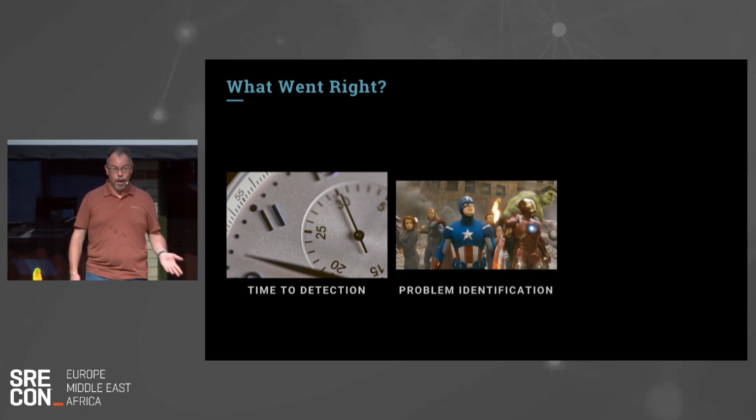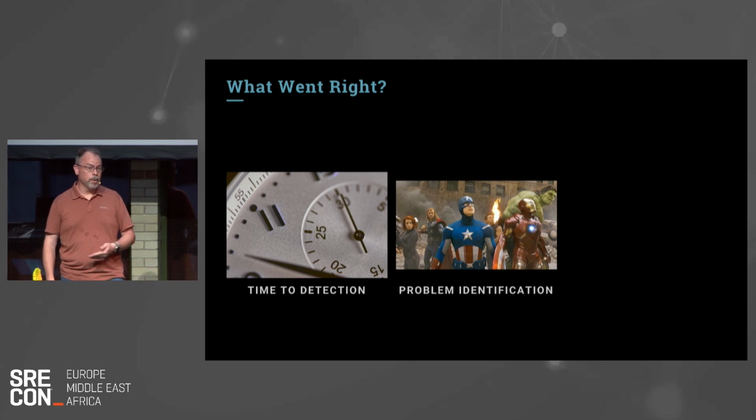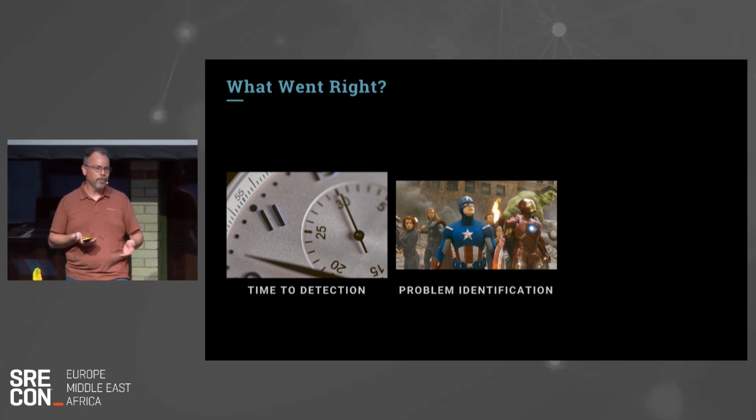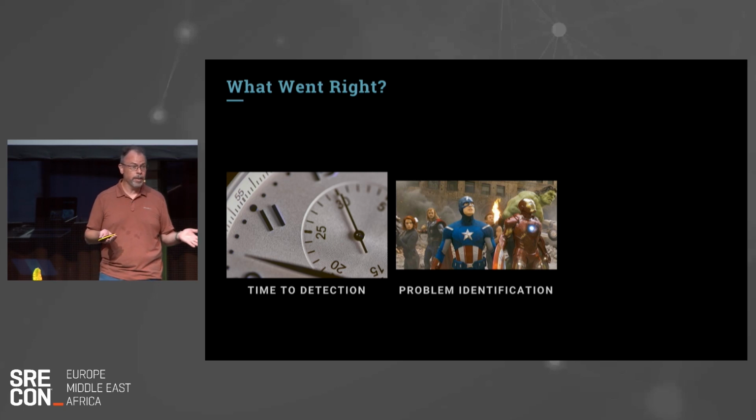We identified the problem really quickly as well. It was 15 minutes from the thing happening to us knowing exactly why it was happening. That's really good, because it takes you a while to get everyone together in the same room. Even that is going to take us 3, 4, 5 minutes past identifying the problem to get the people together. But we knew what the problem was. We knew what we needed to do.